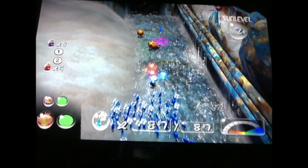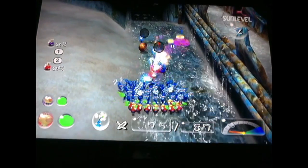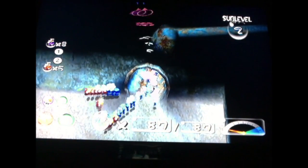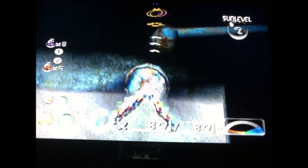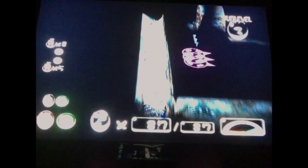More Dweevils in that pipe, and more Dwarf Orange Bulborbs. Okay, they're dead, so I don't have to worry about them. And I think the last of the treasures is in this pipe here, if I can get my Pikmin to go in. Come on, Pikmin. And now, we are officially traveling through pipes like in Super Mario.